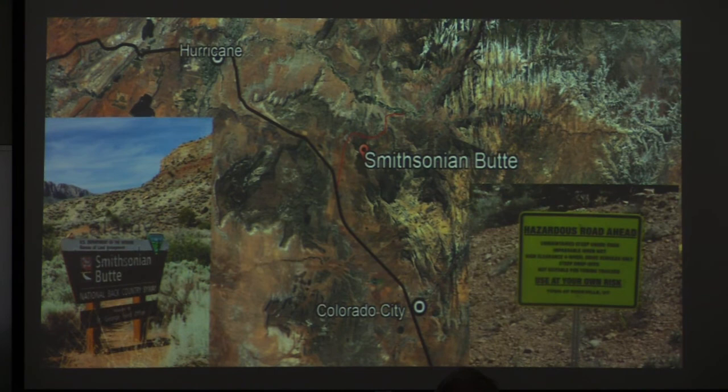Smithsonian Butte can be seen from SR 59. It was named by Clarence Duncan, a geologist who worked with Powell. It is also the turnoff to an unpaved road that was used to link the north rim of the Grand Canyon to Zion National Park between 1924 and 1928, before Mount Carmel Highway was built. The road location is outlined in red. The drive involves narrow passages with steep drop-offs and sand, but there are tremendous views of Zion National Park cliffs.